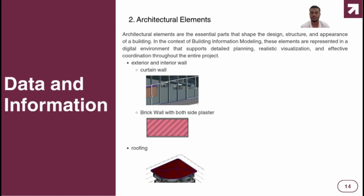As we move into the next data information, which will be the architectural elements. As we are all aware, architectural elements are one of the essential parts that shape this building's design, structure, and also appearance. The types of architectural elements involved in this project are the curtain wall, brick wall, the roofing, floor, staircase, and other elements such as the meeting table, the flower pot, and also the curved sofa.